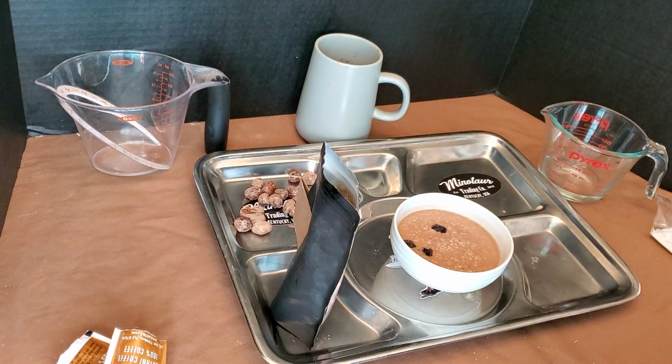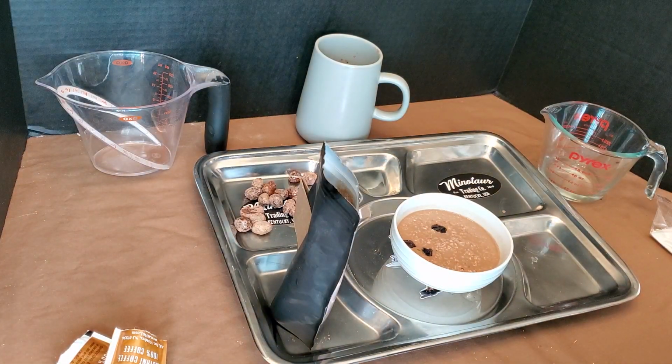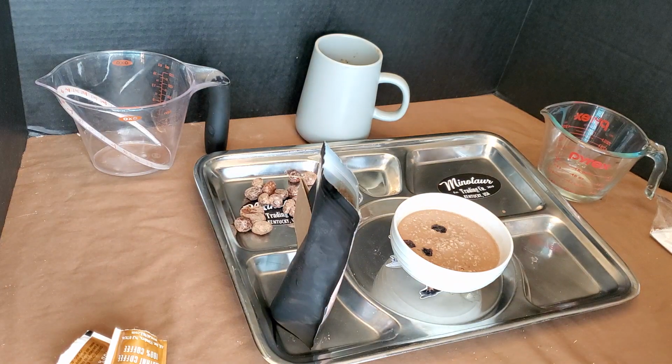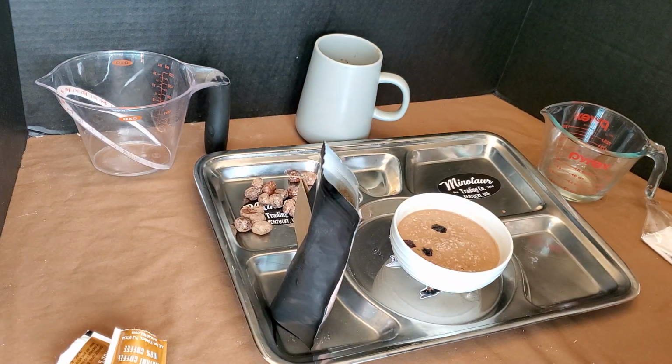And when you buy yourself one of those Arctic rations, pick yourself up a more. Why? Because it adds 1,354 calories to an already calorie-dense meal. And in the Arctic temperatures, you're going to want those calories to burn for heat. Otherwise, you'll die. So buy rations from MinotaurTradingCompany.com or freeze to death. I joke. No pressure. Buy them. They're under $30. They got a lot of food. They last a long time. They taste good. And they're Jack of Trades approved.